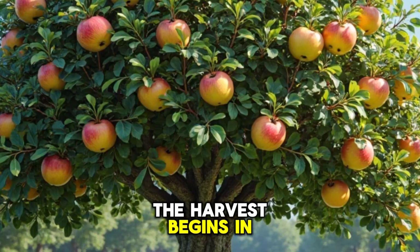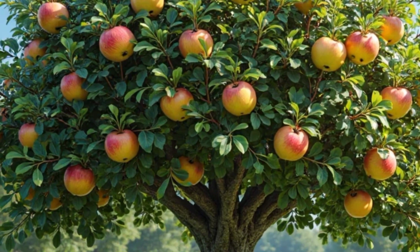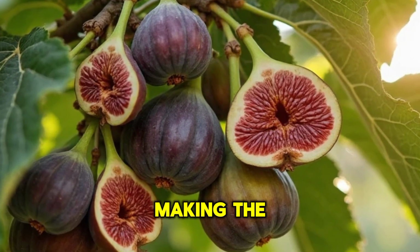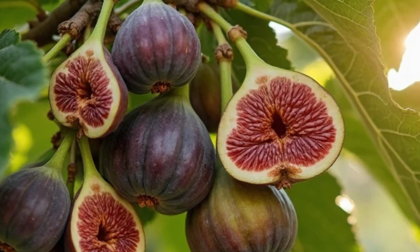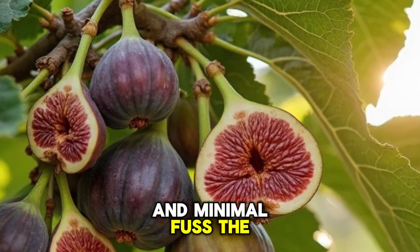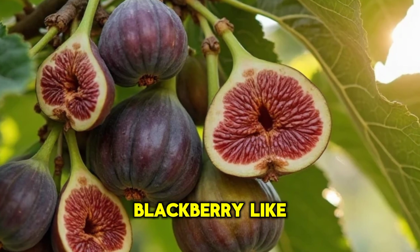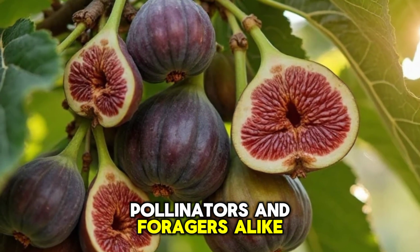The harvest begins in midsummer and can extend into early fall, depending on the climate. Their soft, juicy flesh is a delight in pies, cobblers, or straight off the branch, making the peach tree a summer centerpiece in any edible landscape. If you're looking for a fruit tree that offers sheer volume and minimal fuss, the mulberry tree is hard to beat. This fast-growing giant can yield buckets of sweet, blackberry-like fruits that attract birds, pollinators, and foragers alike.